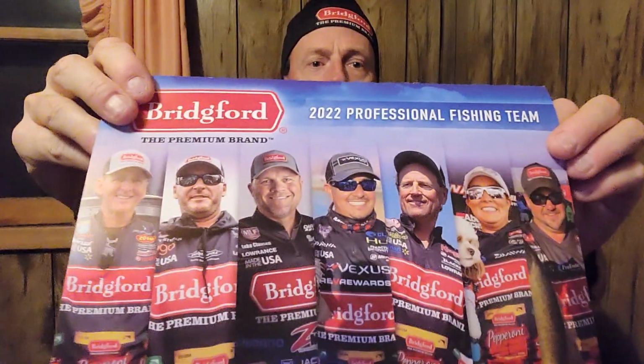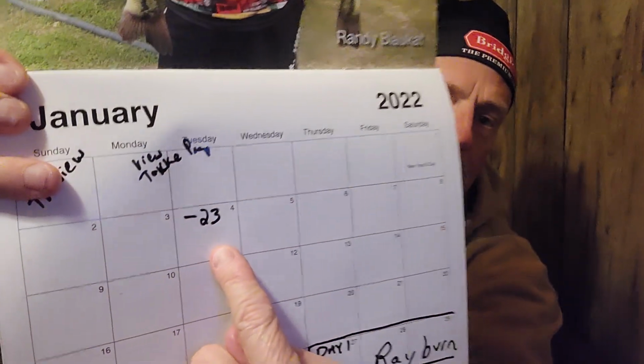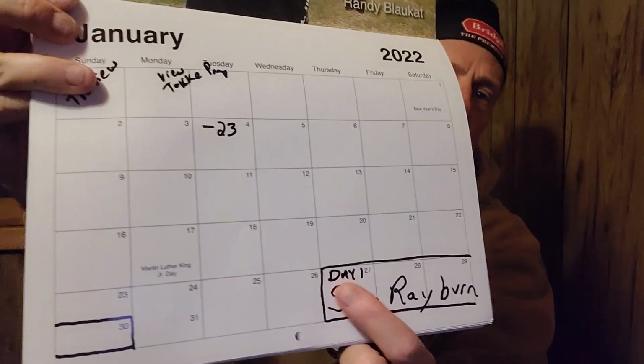So let me just show you where we're at on the calendar. This is the Bridgeford Foods team calendar. Oh, I might as well show you all the team members right there. Anyways, today is right there, the 4th, and I put minus 23 because we're 23 days out from the tournament. And the tournament's down here, starts on the 27th. So, at this point, obviously I've already done a few things to get ready for this tournament. This doesn't start on T-minus 23 day.